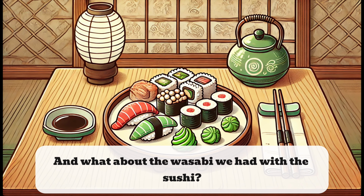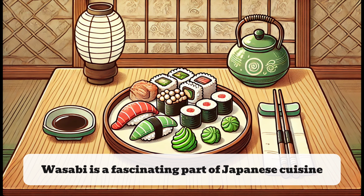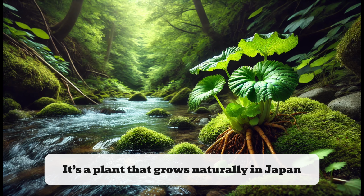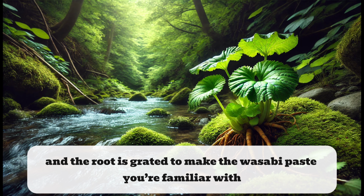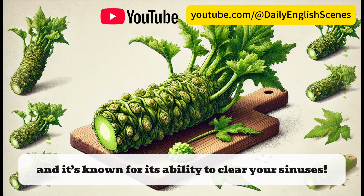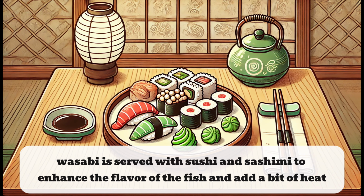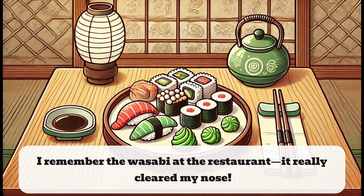And what about the wasabi we had with the sushi? It was really strong. Why do they eat it with sushi? Wasabi is a fascinating part of Japanese cuisine. It's a plant that grows naturally in Japan, and the root is grated to make the wasabi paste you're familiar with. Fresh wasabi has a pungent, spicy flavor that quickly fades, and it's known for its ability to clear your sinuses. Traditionally, wasabi is served with sushi and sashimi to enhance the flavor of the fish and add a bit of heat. I remember the wasabi at the restaurant. It really cleared my nose.